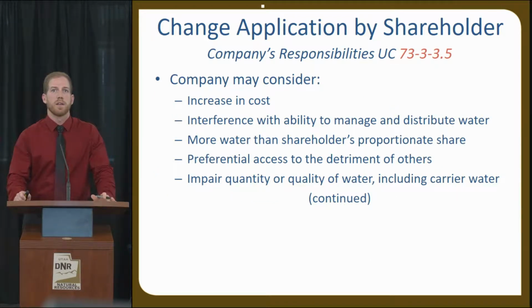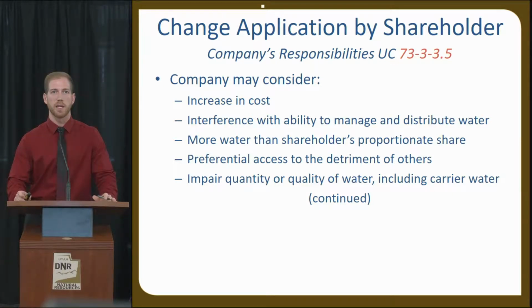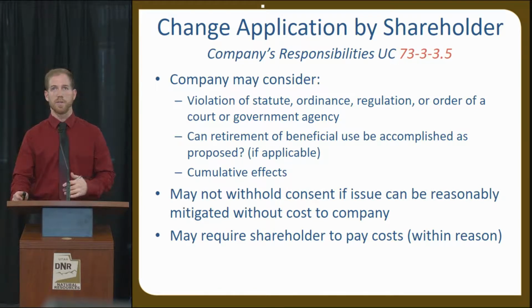But when the company reviews the proposed change application, they can consider whether it will increase their costs, whether it'll interfere with their ability to manage and distribute water. They can look at the quantities of water and see if that fits within the share that shareholder owns, make sure that they're not trying to change more water than what their share is worth, and see if it'll impair quantity or quality of water, including carrier water. They can also check to make sure that the proposed change application doesn't violate statute, if they can retire the uses that are in that change application, or things of that nature.